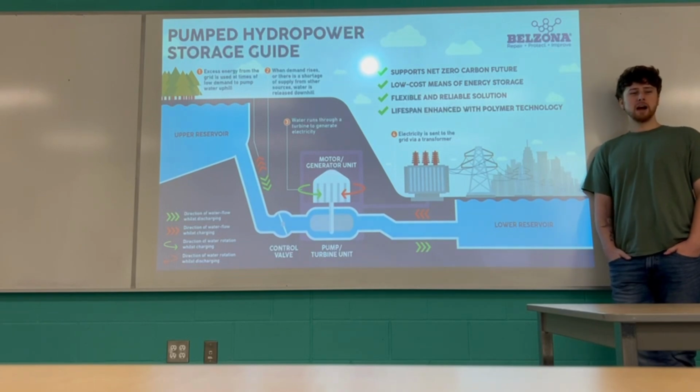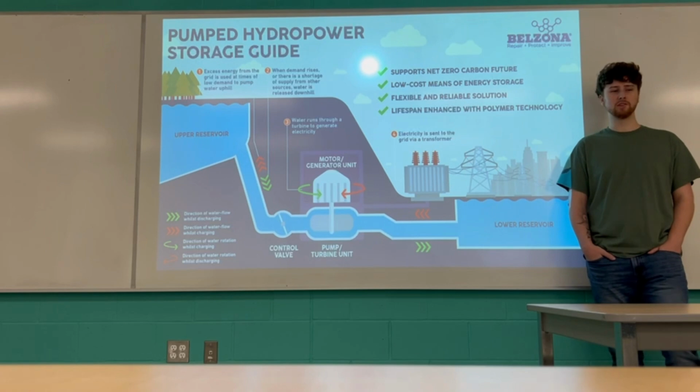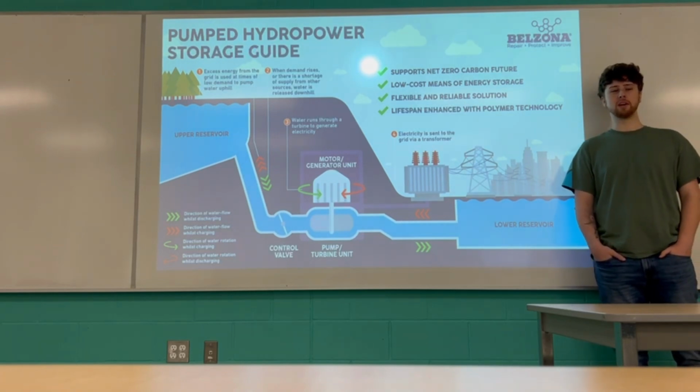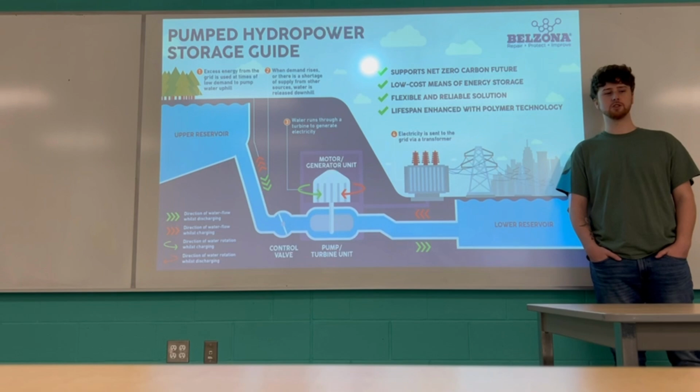Alright, so gravity batteries are a type of energy storage technology that leverages the force of gravity to store and release energy. These systems are particularly suited for grid-scale applications and are gaining lots of attention as sustainable and cost-effective solutions for renewable energy storage.